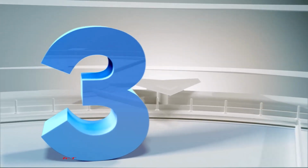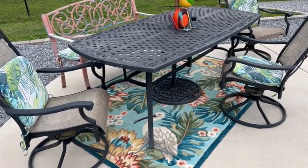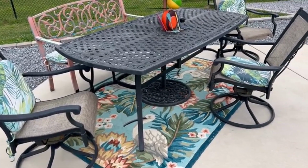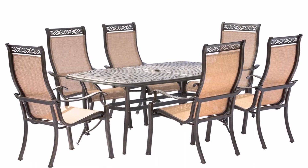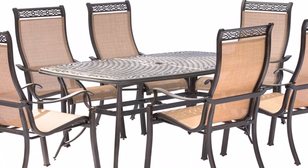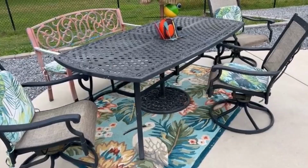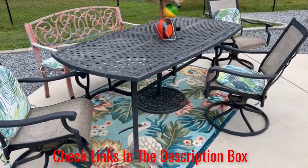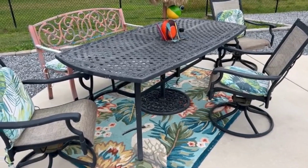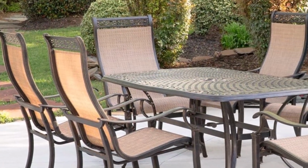Number 3. Hanover High-Top Patio Set. The Hanover High-Top Patio Set includes a round cast-top table and 6 comfortable swivel chairs. All of the furniture pieces have been constructed with durable materials that are resistant to rust, water, and UV. The aluminum frames are coated with a protective golden bronze finish. This ensures long-lasting protection while providing a beautiful aesthetic that complements any outdoor decor.